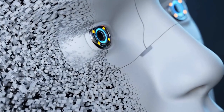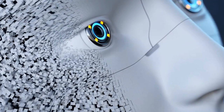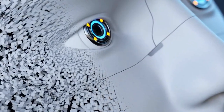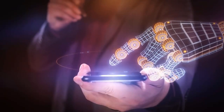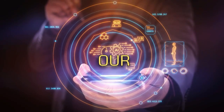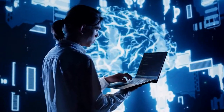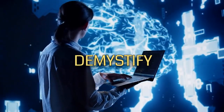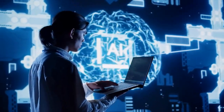Artificial intelligence, AI. It sounds like something out of a science fiction movie, right? Well, the truth is, AI is not as mysterious as it seems. In fact, it's all around us, from the recommendations we get on streaming platforms to the voice assistants in our smartphones. But what exactly is AI, and how does it work? Let's embark on a journey to demystify AI and make it crystal clear for complete beginners.